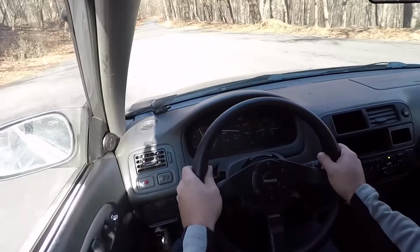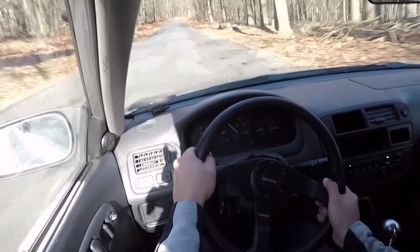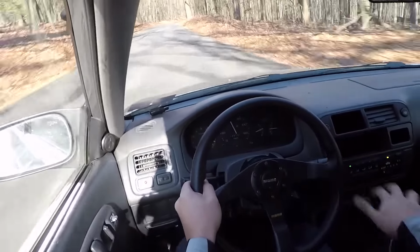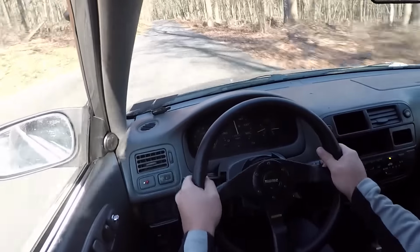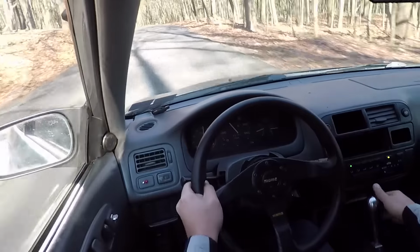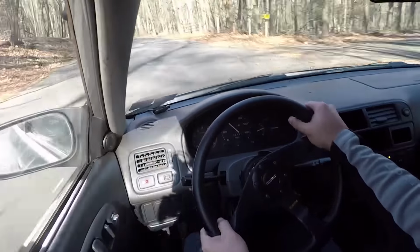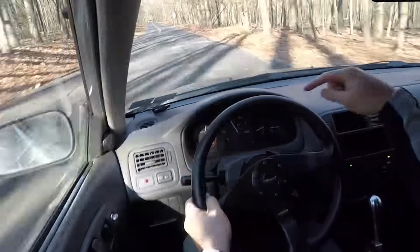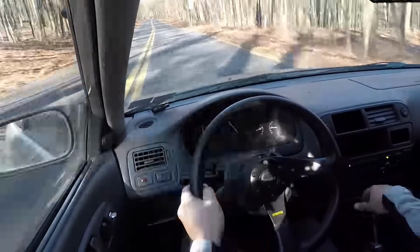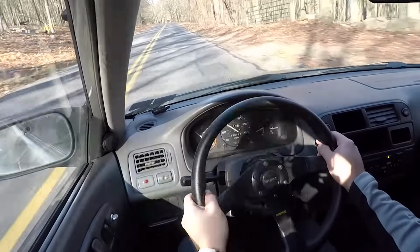Not bad for a V16. Yeah, it's pretty good. Now, is the red line accurate? Actually, not on that cluster. That cluster doesn't, for some reason, keep up.